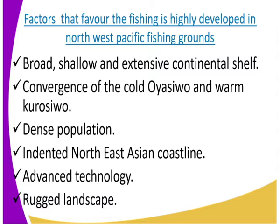Then we also have dense population. When you look at Japan, when you look at China, all these countries are populated. So as a result, they provide the ready market that is required. Then we also have the indented Northeast Asian coastline, which provides good sites for the breeding of the fish. Then we have the advanced technology. Both Japan and China have the highest advanced technology in the world. So as a result, they are also investing in fishing technology. Next, the rugged landscape. This rugged landscape discourages other economic activity, making fishing the main one.